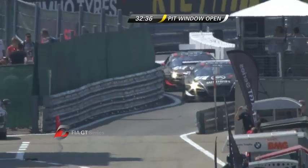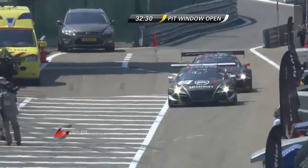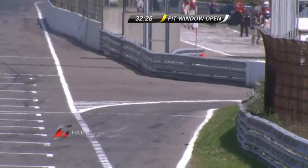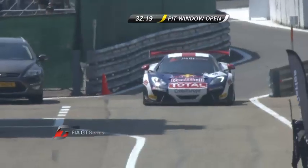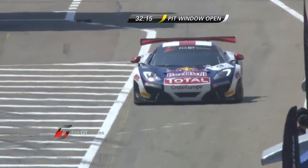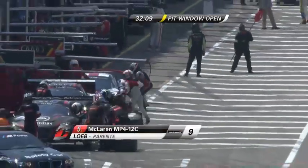Have they come in at the same time, those two Audis? Yeah. Wow, that's an interesting one. Into the pits comes both Stephane Ortelli and Edward Sandstrom as they make their way down. Into the pits also comes Sebastien Loeb to hand over to Alvaro Parent. But WRT obviously confident that they can get both of their Audis turned around with two different pit crews. No further action to be taken with that Salaquada Riccardo Zonta incident.